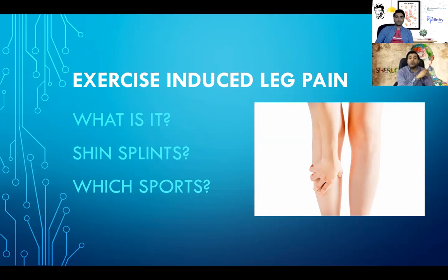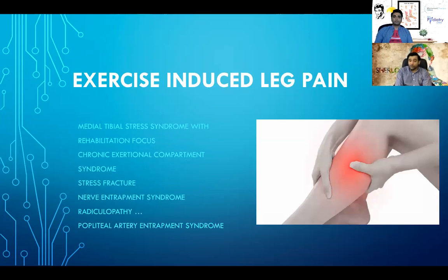Now I'm going to talk about a lot of different types of exercise-induced leg pain. There's quite a few different ones here. The medial tibial stress syndrome, which is what most people refer to as Shin Splints. That's primarily what I'm going to talk about regarding the rehab process. However, we are also going to touch upon a few other conditions like chronic exertional compartment syndrome, stress fractures, different types of nerve entrapment syndromes, popliteal artery entrapment syndromes, and radiculopathy. Now, I've put 3 dots after that because I haven't put a slide there for it, but I'm going to briefly talk about it now.